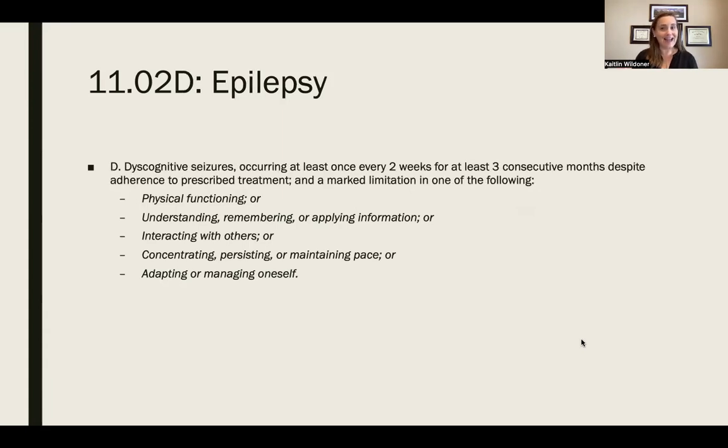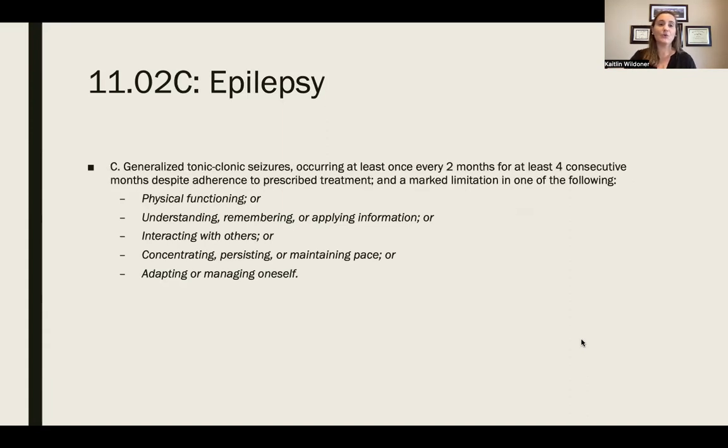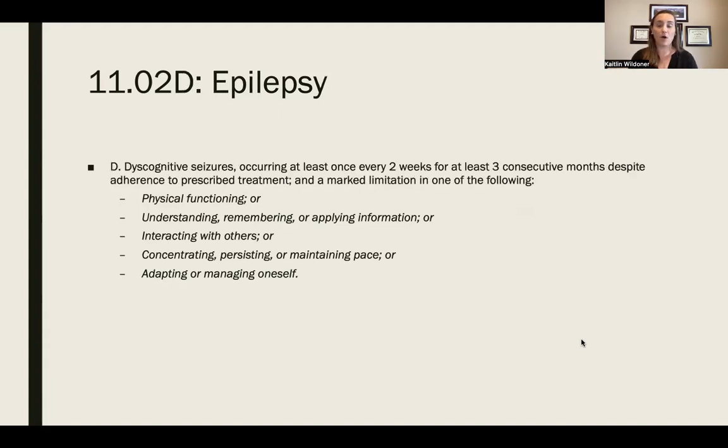Okay, this is the last way you can meet this listing, if you've got at least 1 dyscognitive seizure every 2 weeks for a period of at least 3 months, despite adherence to prescribed treatment. And then, similar to the last, you also have to have a marked limitation in one of the following. Okay, so as you can see, there are 4 different avenues to meet or equal this listing.